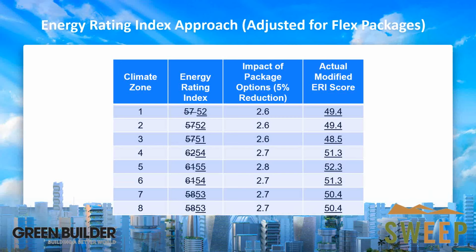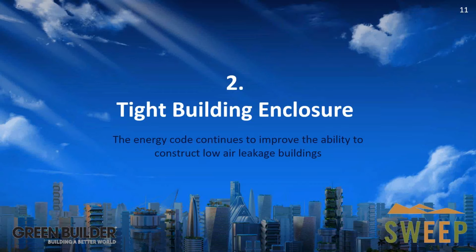So here is that same slide I was showing earlier about the scores, but now if you've followed the optional packages I was just talking about, now you're at the high 40s and low 50s. So those are definitely in the range of what the Zero Energy Ready Home program has referenced within their documentation. Next up is number 2, tight building enclosure. You need a tight building. I think we all know that.